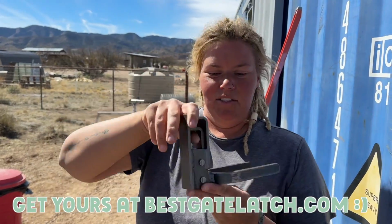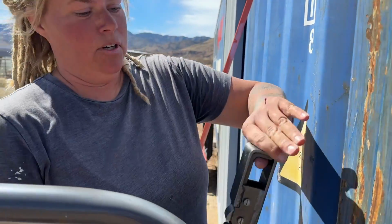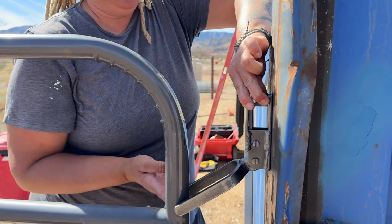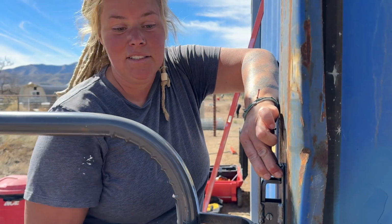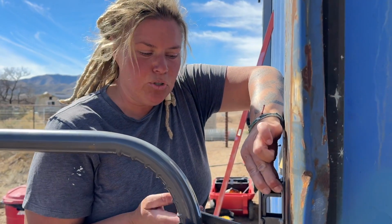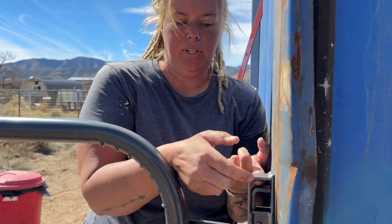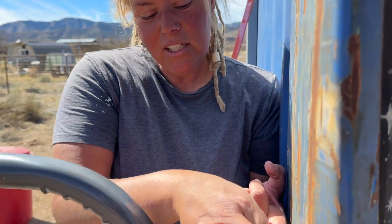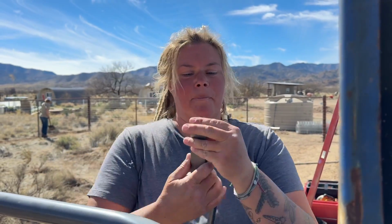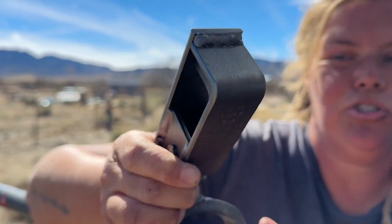Show them how it works, babe. So, here's what's going to happen. We are going to weld this to the container, and then to latch it, you let this gut down, one hand, one finger. And what's cool about these kind of latches is you can put a padlock right here, and that will allow it to not be able to pull up to where people can get through your gate. Genius. Best gate latch. Look at the name. It truly is the best latch.